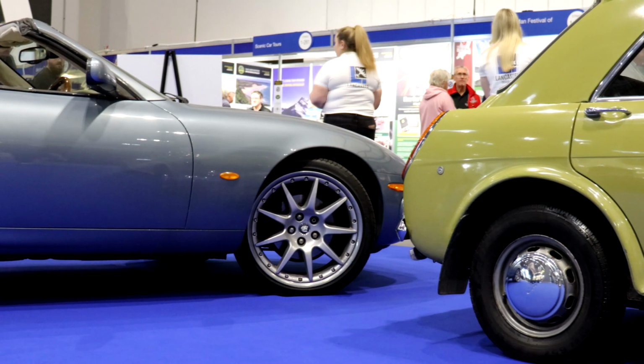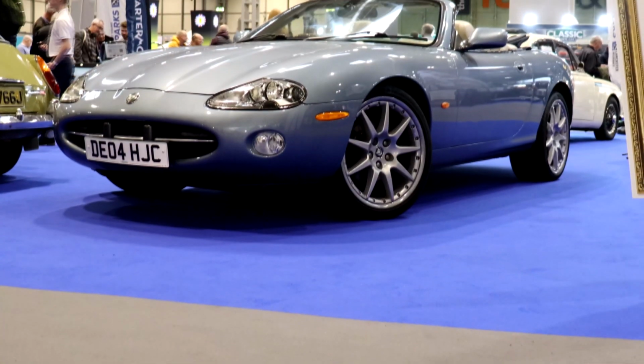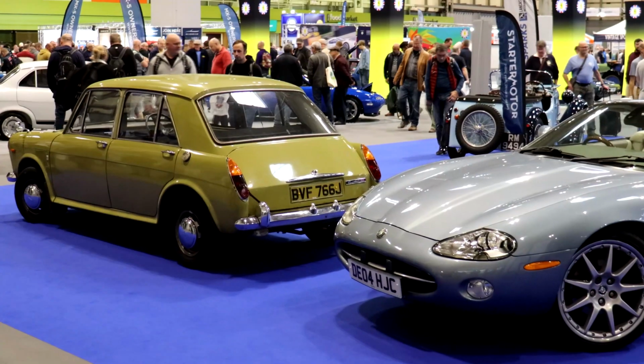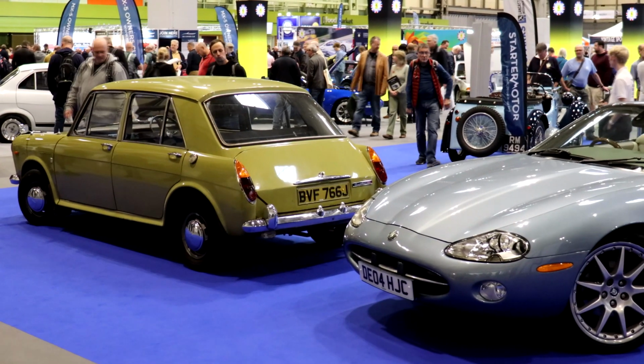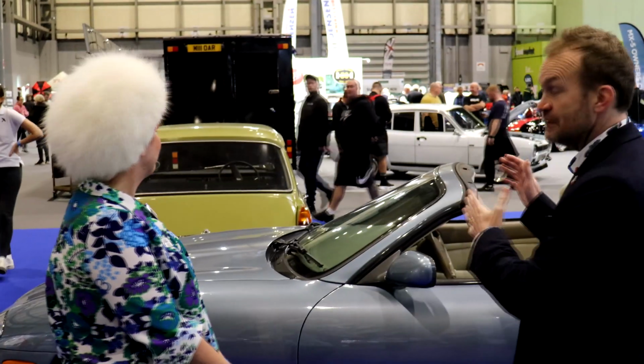Previously on the Great Classic Trade-Up. We've got our final cars here. This is an incredible ADO16. Here's my entry, and that is this 2004 Jaguar XK8 Convertible. One person's going to walk away with one of these cars, and the one that isn't chosen is going to be auctioned at next spring's restoration show, and the money raised from that's going to go to charity.